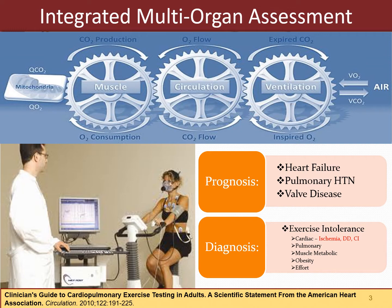In the real world, it's used by the specialists to determine the severity of heart disease and pulmonary hypertension and valve disease in patients already known to have these conditions. Diagnostically, CPET, cardiopulmonary exercise test, is actually the gold standard for determining whether exercise intolerance is primarily from the heart, lungs, or other. And if you have a detailed level of analysis that MedTest brings to the table, we can dissect out cardiac into myocardial dysfunction or ischemic patterns, diastolic dysfunction patterns, as well as chronotropic incompetence. So you're going to get much more detailed feedback on the actual mechanism of exercise intolerance. If it's pulmonary, we'll be able to tell you whether it's a circulation or a ventilation issue.